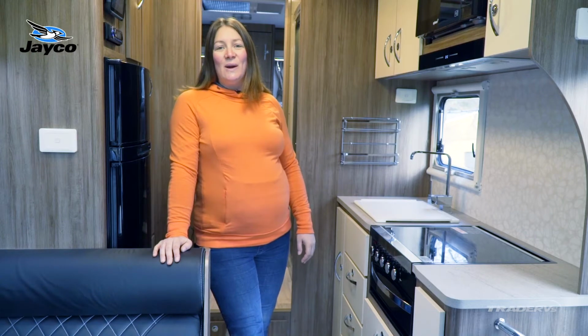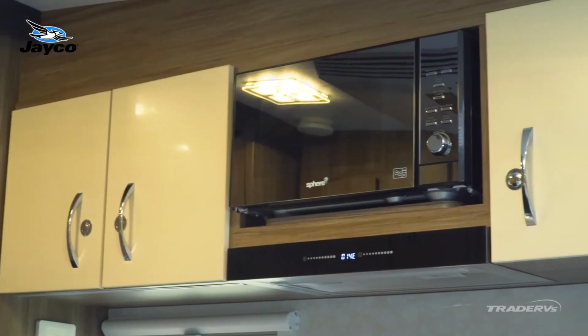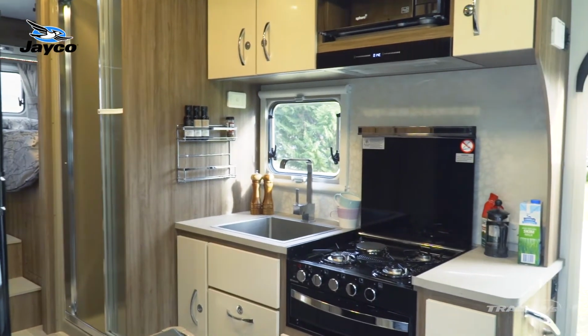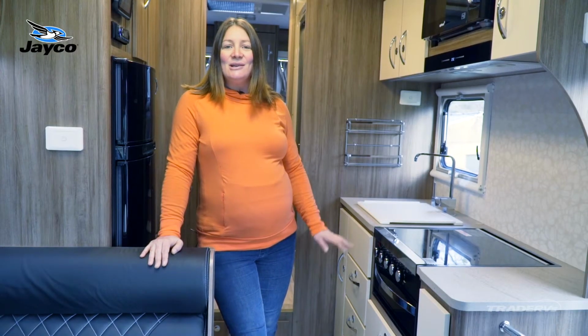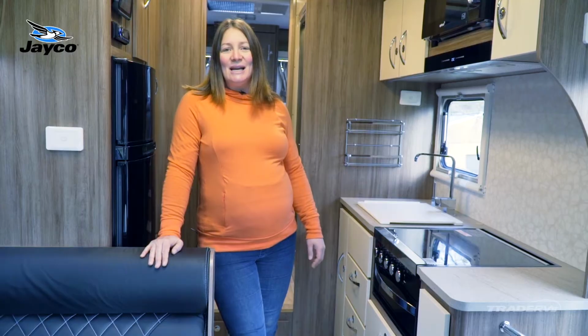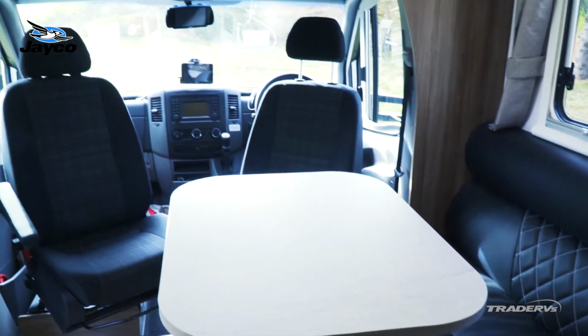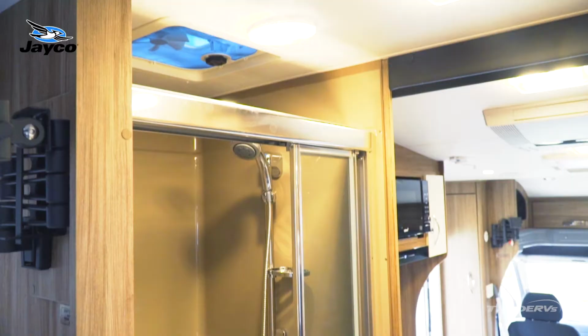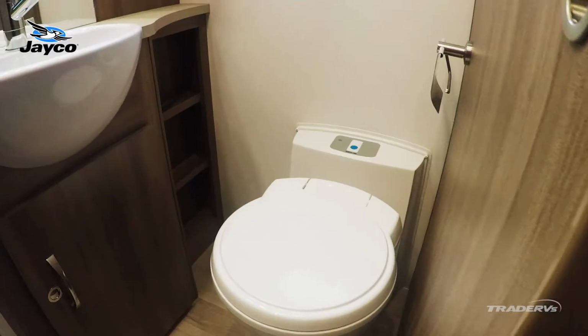Everywhere you look in this Conquest Play, there's storage. It's overhead, it's under bench, there's cupboards, drawers, and there's even a pantry. The other great thing about the Conquest Play is it's got everything you need for comfortable day-to-day living. It's got this great L-shaped lounge, a nice little compact kitchen, and even a full bathroom, which has a shower on one side and a toilet on the other.